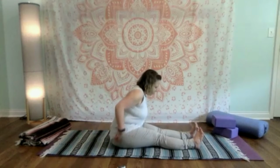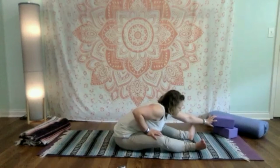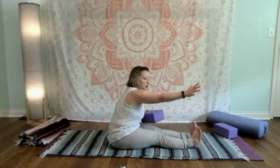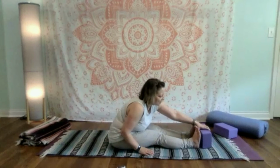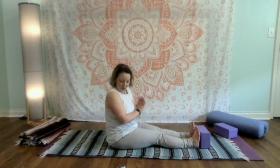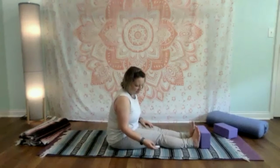So I'm going to take my tailbone back behind me. Hip bones are going to come forward. Now, I'm pretty open in my back today, so I'm going to offer a little bonus. If your hands go beyond your feet, you can add this block in here once you get nice and settled down. But I don't recommend going there right off the bat, the beginning. We'll come here for 3 minutes.